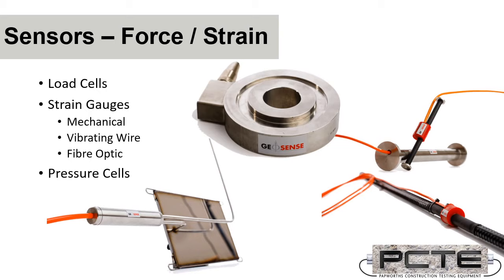Now, there's a broad range of tools that these areas could encompass. On the force and strain measurement side, you have a lot of different kinds of strain gauges, between pure mechanical measurements, or perhaps the most familiar resistance-based strain gauges. You also have more specialized systems like fiber optic systems.